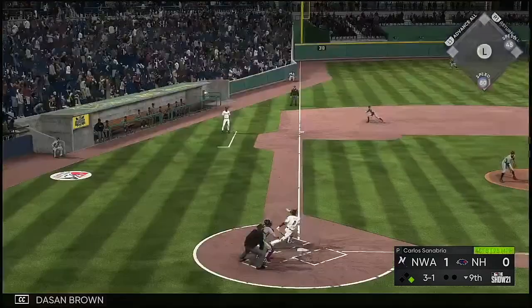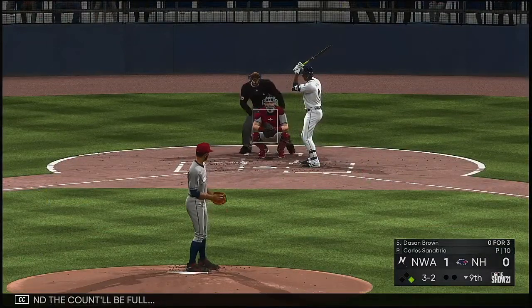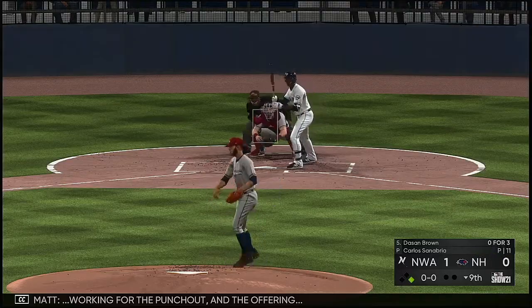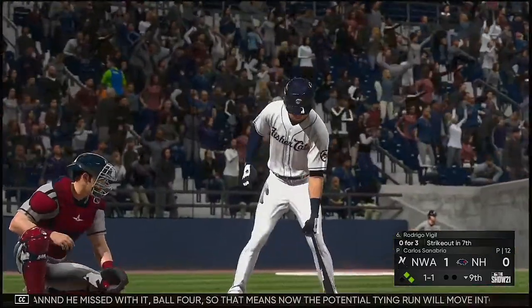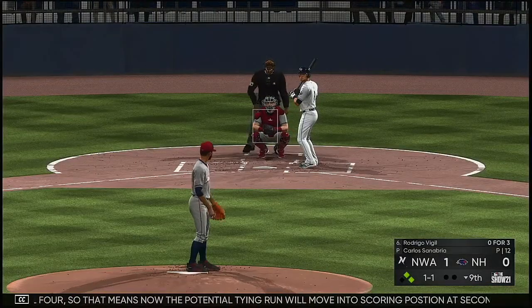Plate now, Desan Brown. And the count will be full. Working for the punch out and the offering. And he missed with it. Ball 4. So that means now the potential tying run will move into scoring position at second.